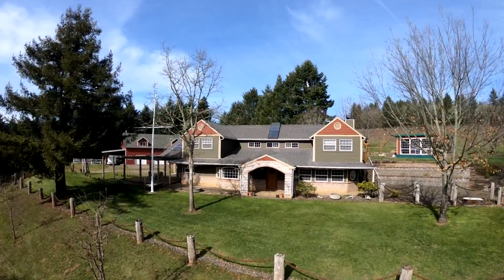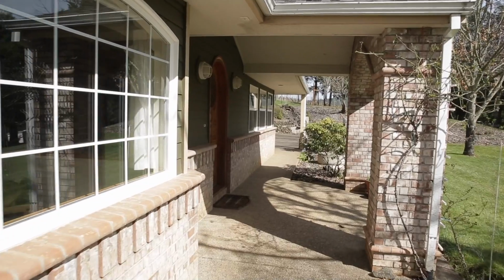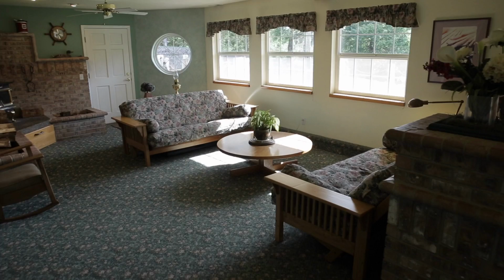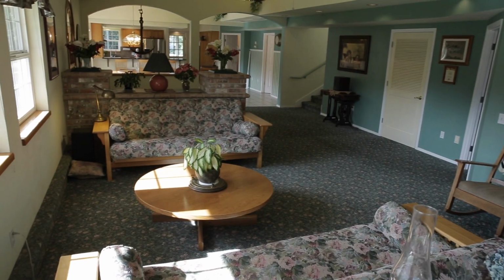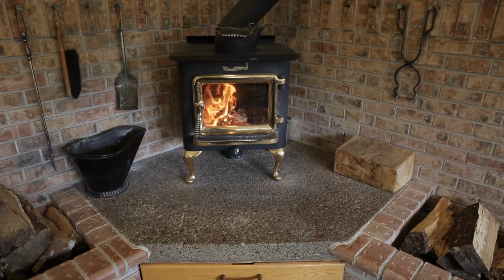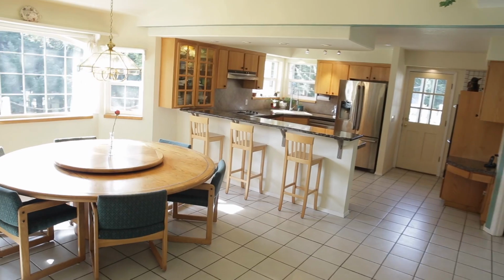Welcome to this custom, passive solar, earth-tempered home nestled between Hillsborough and McMinnville in the coveted Cherry Grove area. The certified wood stove with lots of covered firewood storage provides ample supplemental heat as well as fantastic ambiance.